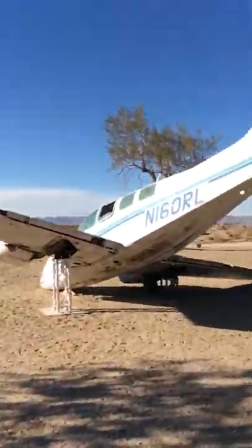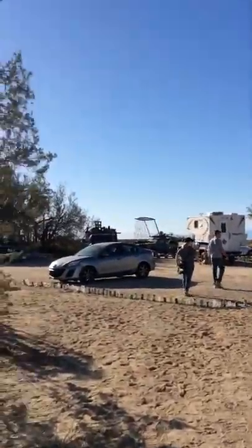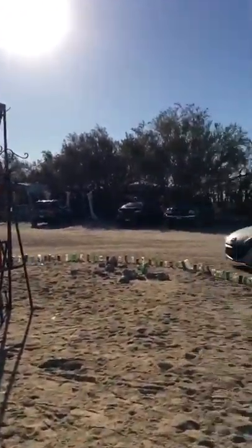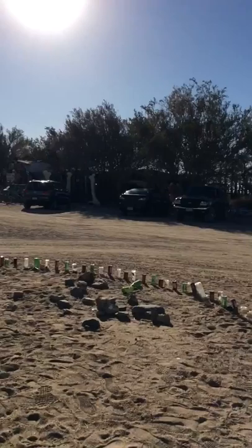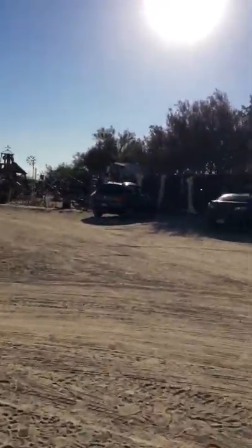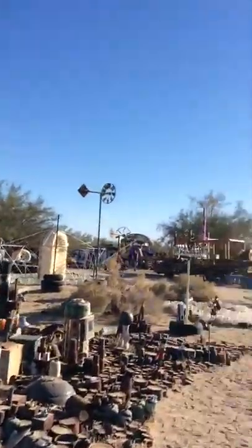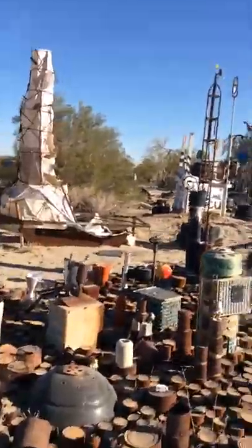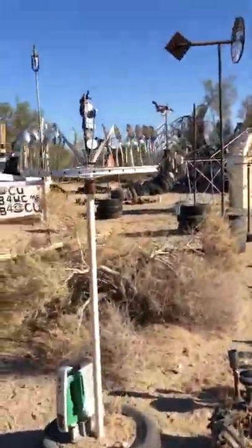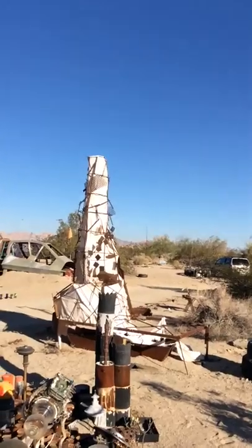Look at this plane. I have no idea if it crashed here, but there are very interesting things here. So we're going to walk around. Bottles line the walkway. Flabbergasted. Look at this. These are old tin cans and they made an artistic display. I love it. Oh my goodness, look at the spoon. These are all spoons. Oh wow. The boat.